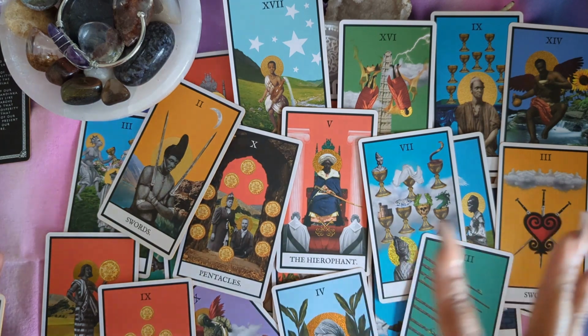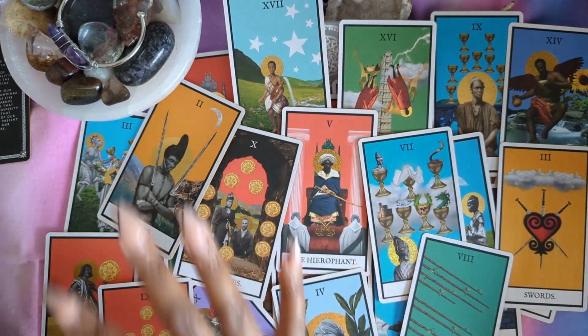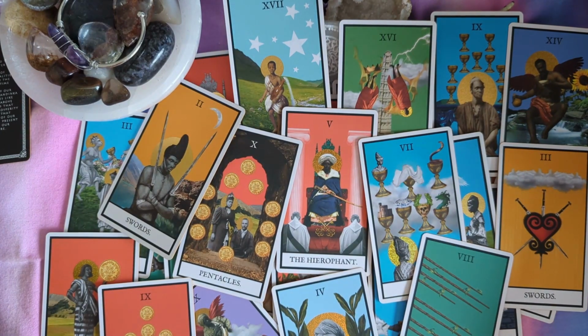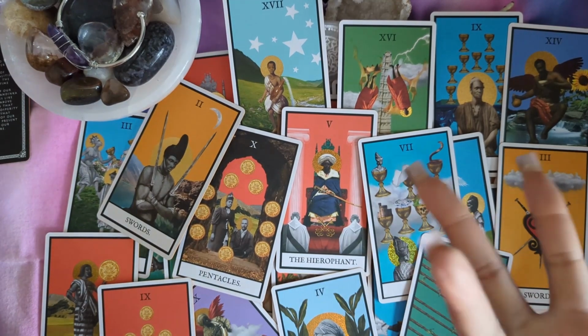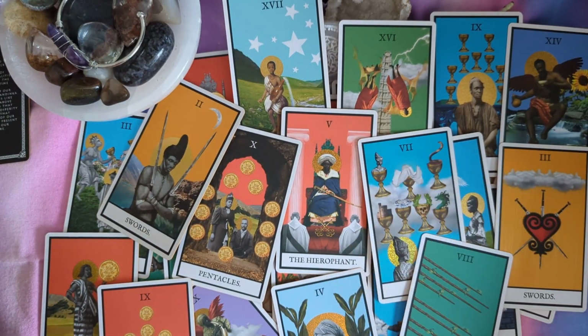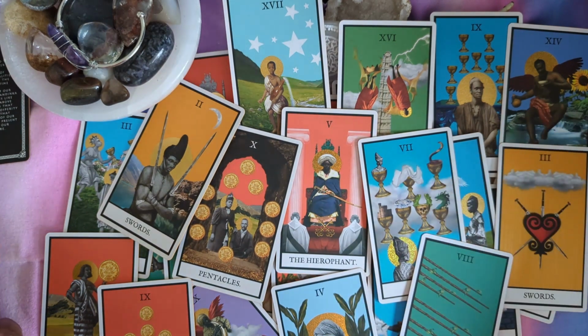And then otherwise, just looking at the spread, these cards spread out like this, it's calming, it's soothing. I like it. It's just nice, chill. I don't know that it necessarily has a voice, or an attitude, whatever you want to call it. But I feel like I could use it for whatever question. It's kind of just there.